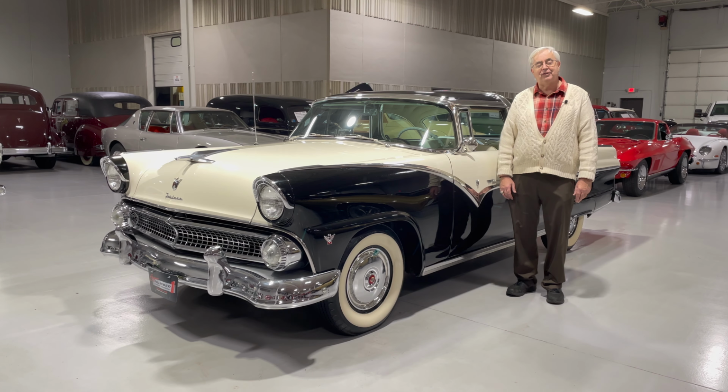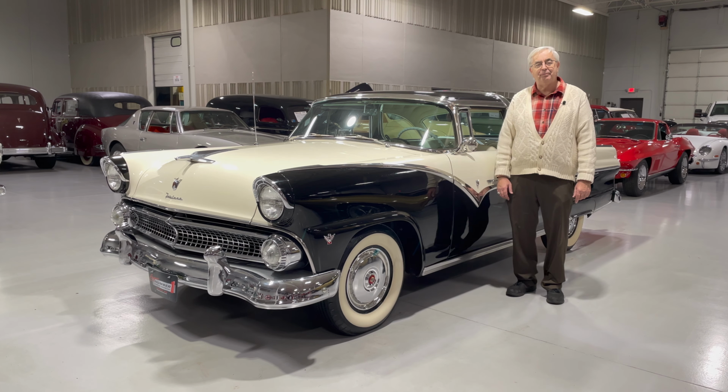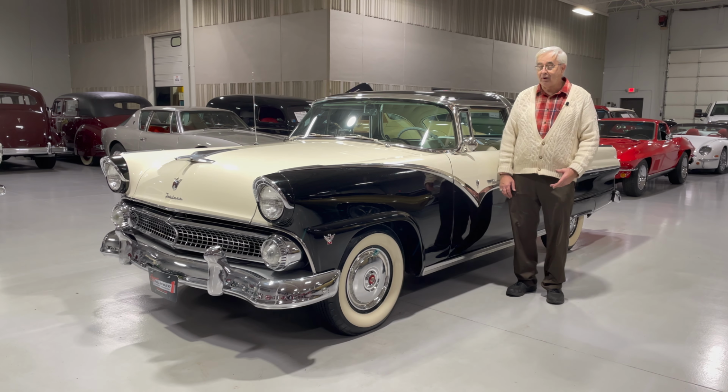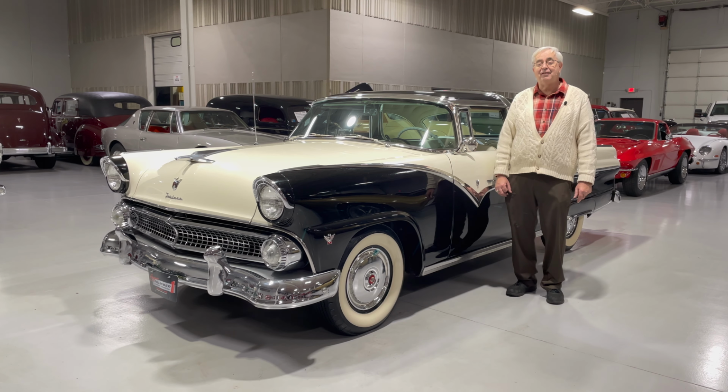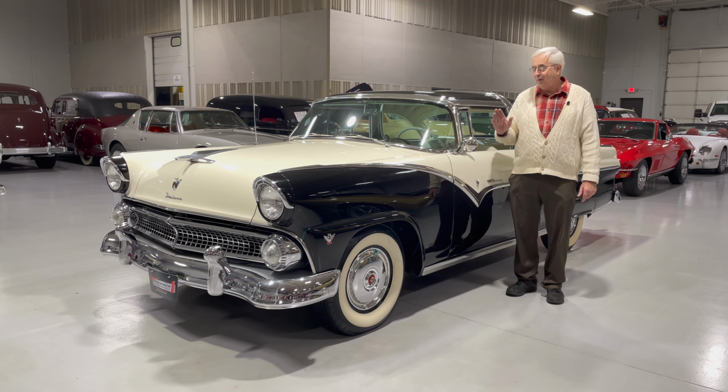Well, greetings from the sales floor of Ellingson Motorcars here in Rogers, Minnesota, suburb of Minneapolis, Minnesota. Today we're going to talk about one of our newest acquisitions, a 1955 Ford Crown Victoria. Now there's a really neat car for you. I'll tell you what, I always love these cars.